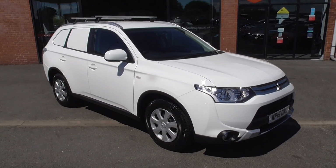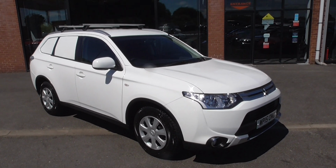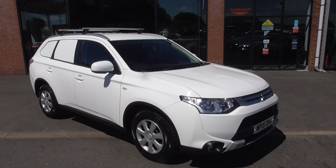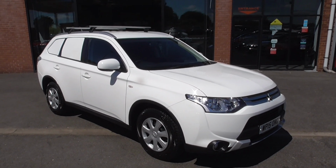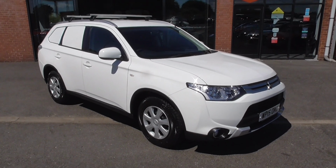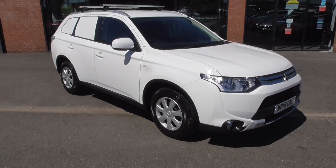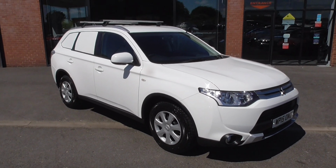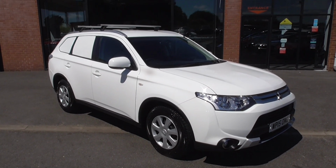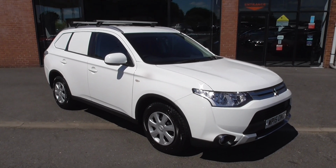My name's Graham and today I'm going to show you around this Mitsubishi Outlander GX1 4-work DID. Now this is a 2.2 diesel engine, 150 brake horsepower vehicle, and it's in exceptional order. Last owner bought it 1 year ago from a reputable van dealer, and previous to that it was one blue chip company owner who only did just short of 2,500 miles in the first 6 years of its life.